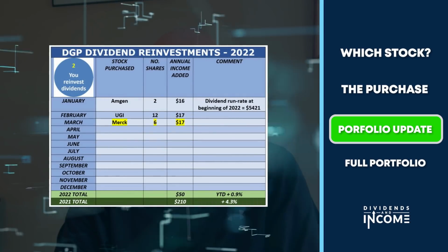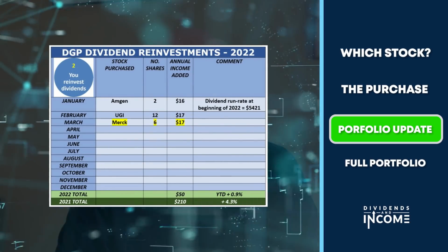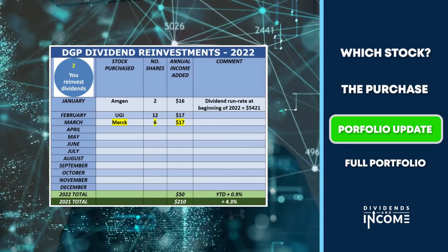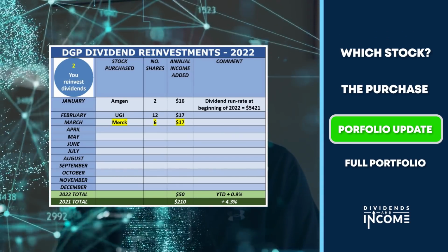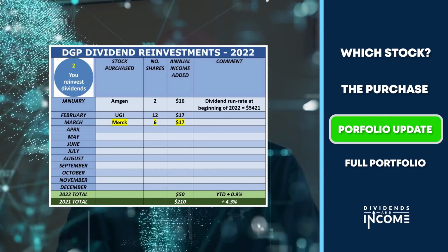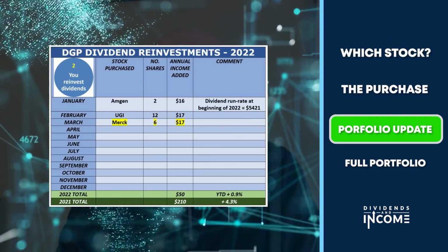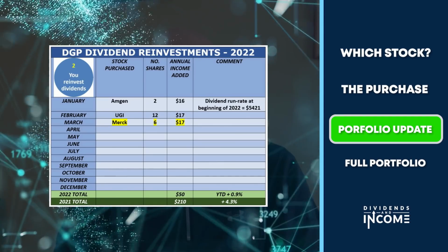This slide shows circle number 2 for reasons that dividends go up in a dividend growth portfolio, which is dividend reinvestments. And here I've highlighted the investment we've been talking about in this video for March, the purchase of 6 shares of Merck that added $17 to the dividend run rate. So these are starting to add up.